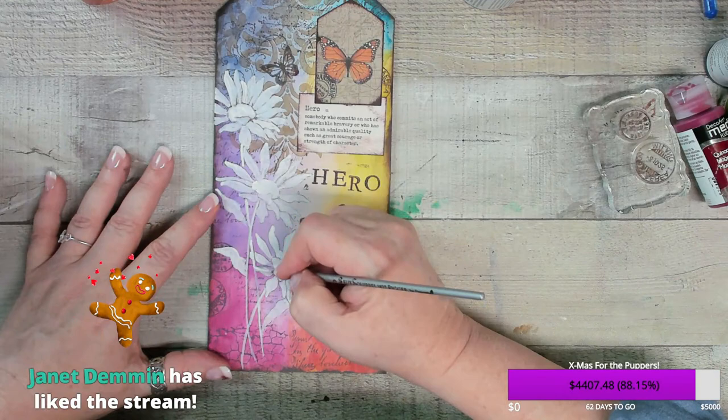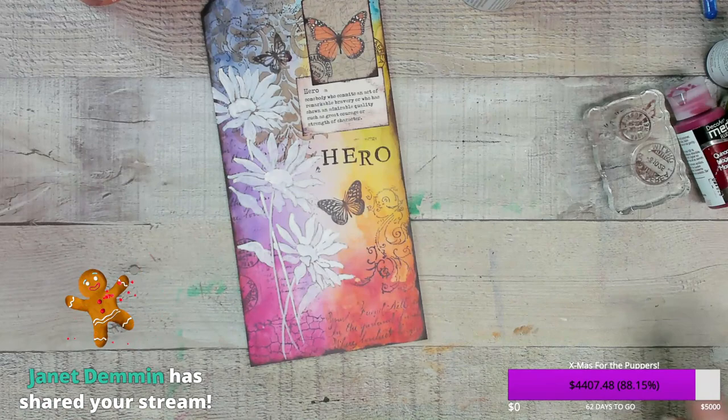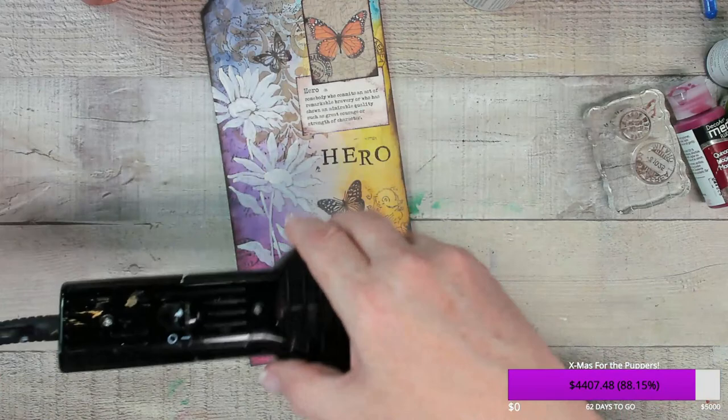So, I've got a coat of white down on all these daisies. Again, simple. Don't overthink it. We're just getting that color in. These are part of the background, not the focal point. So it's going to be really simple to paint these.